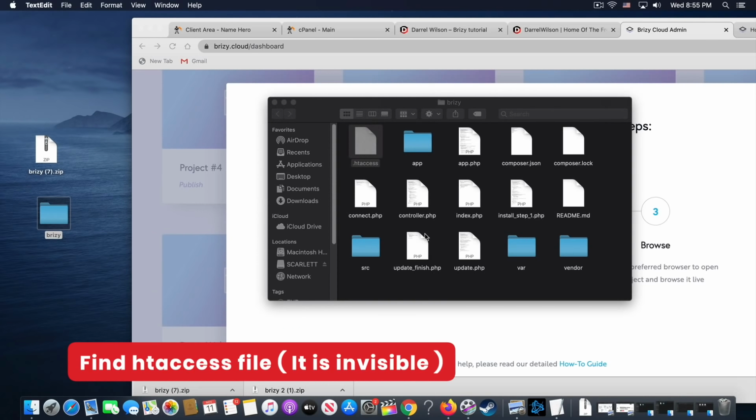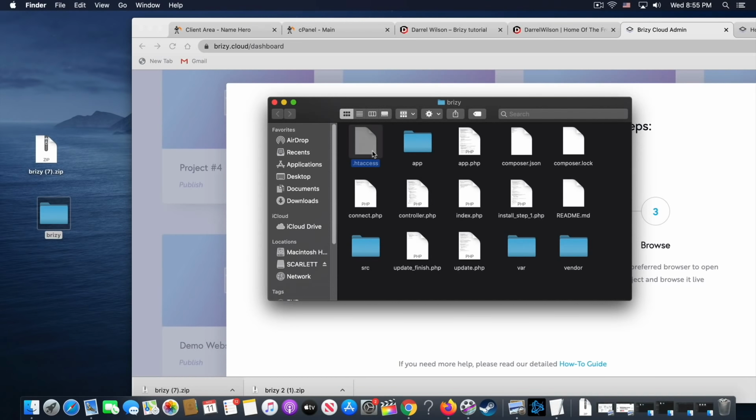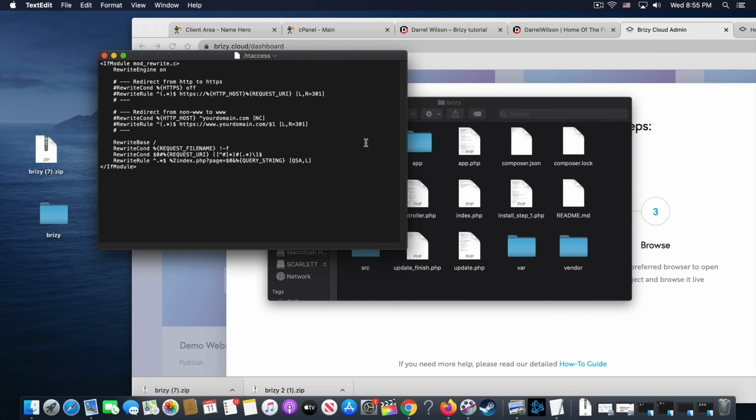So if you are on a Mac, you hold Command, Shift, and period, and that will make the file appear. So this is an invisible file. Again, you will hold Command, Shift, and press the period, and that will bring it on and off. See that? So I'm just hiding it and unhiding it. So what you'll do is double click and open this file.